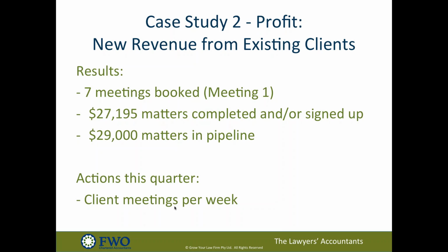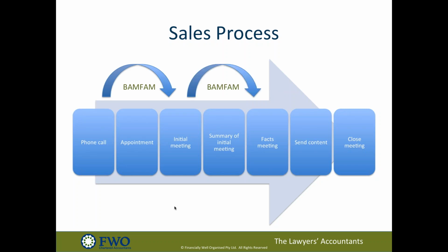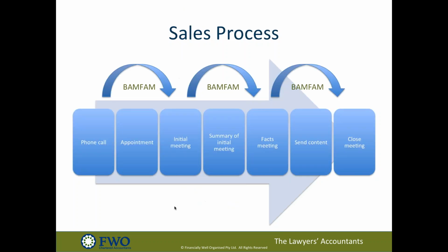They did something different to get a different result. And these particular guys, just this case study, they followed a simple process. We designed what that process would be from start to finish, and then all they had to do was manage the client through the process. What they did is they followed a principle called BAMFAM. And all BAMFAM means is book a meeting from a meeting.